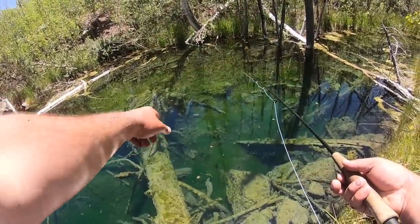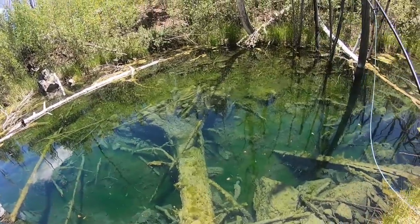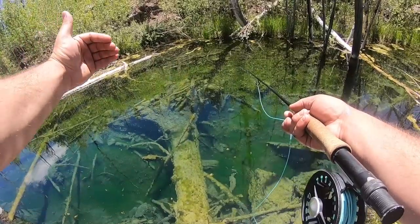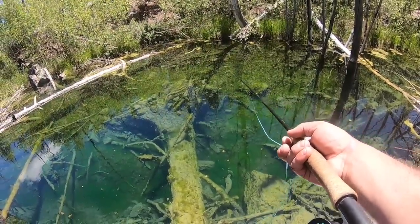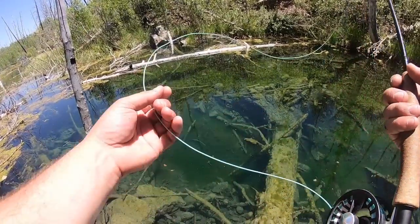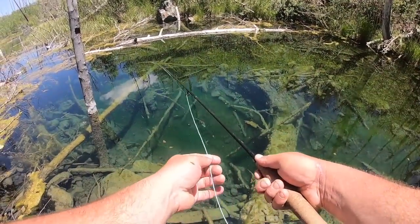He was sitting underneath this log, and I could see him, so I had this green balanced leech back on, tossed it right next to him, and he turned around and then ate it right up, and I guess I set the hook too early, or... Man, dude, that really hurts. That was a beautiful fish. That was a pretty big one, too.